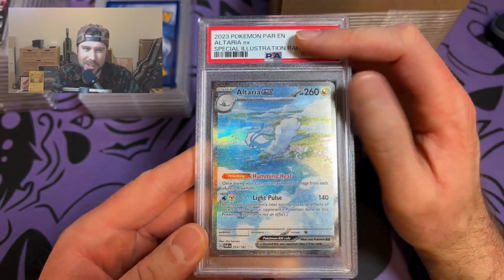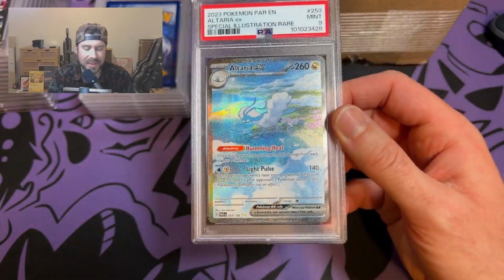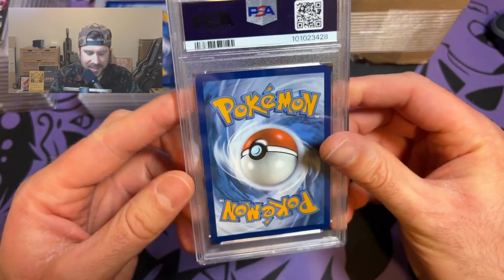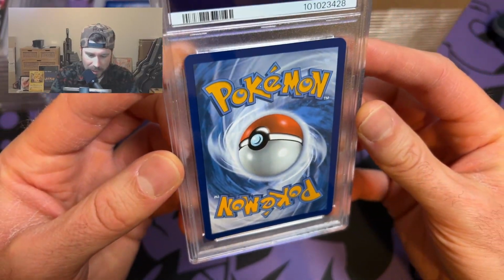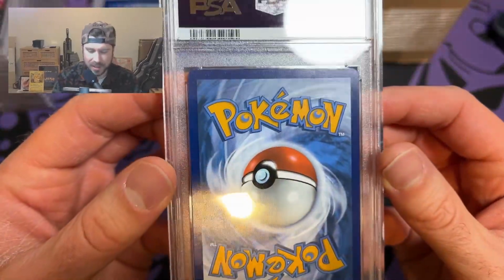All right, unfortunately, my Altaria got a 9. This is not the one I pulled the other day. I still got to send that one in. This is one that I bought. Bummed about this one. Was hoping for a 10 on it. I'm not sure. Let's see if we can figure out why it may have gotten a 9. Ooh, this is a tough one. I can tell you what, PSA has been very... Is there white right there in that corner? Gosh, PSA's been definitely very picky, I think, lately.